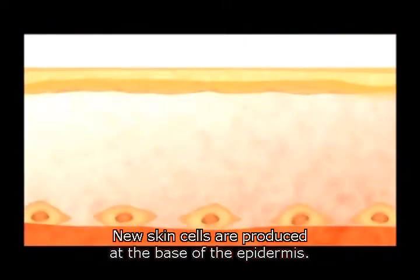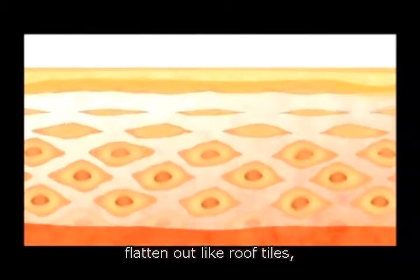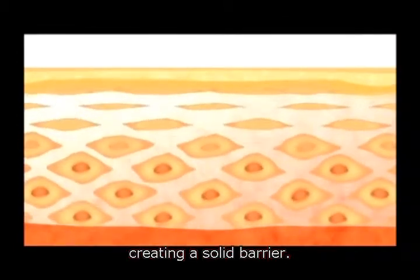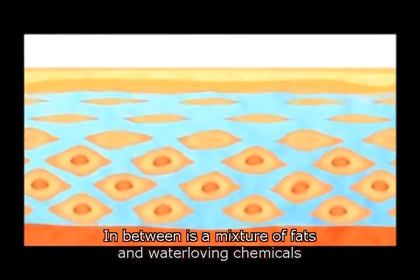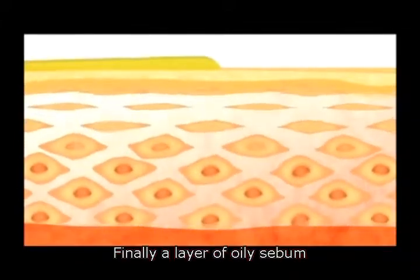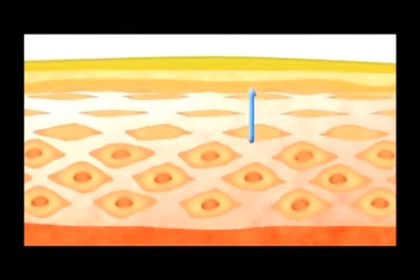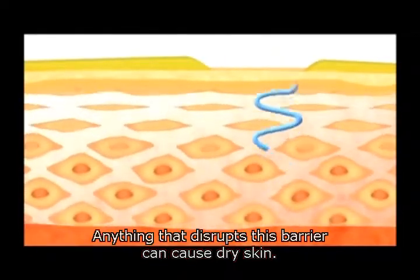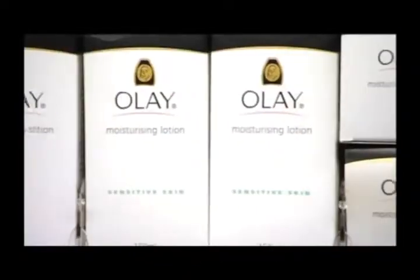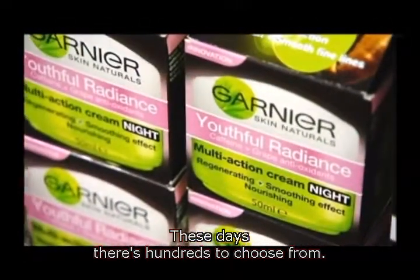The first is the uppermost layer of densely packed dead skin cells. New skin cells are produced at the base of the epidermis. As they move up, they die, flatten out like roof tiles, creating a solid barrier. In between is a mixture of fats and water-loving chemicals called the natural moisturising factor. Finally, a layer of oily sebum seals the barrier that stops water escaping. Anything that disrupts this barrier can cause dry skin. Moisturisers are a popular and easy fix. These days there's hundreds to choose from.